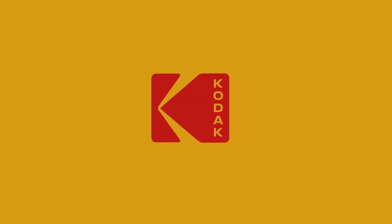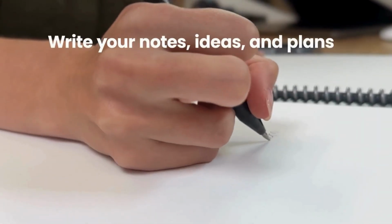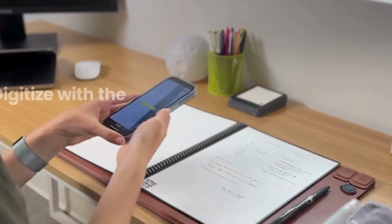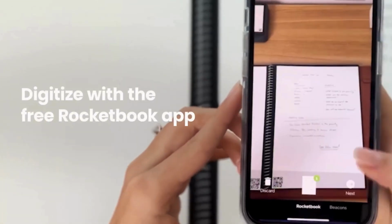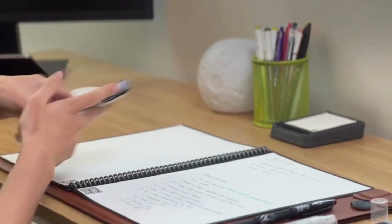It seems like people are actually paying attention. I think so, too. And I think that's really encouraging to see that consumers are starting to vote with their wallets and demand more sustainable products. Maybe we can have our tech and save the planet too.